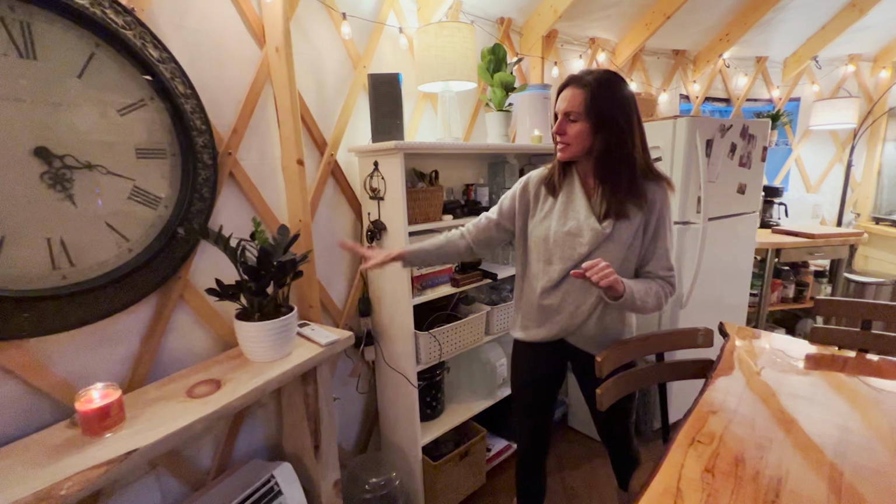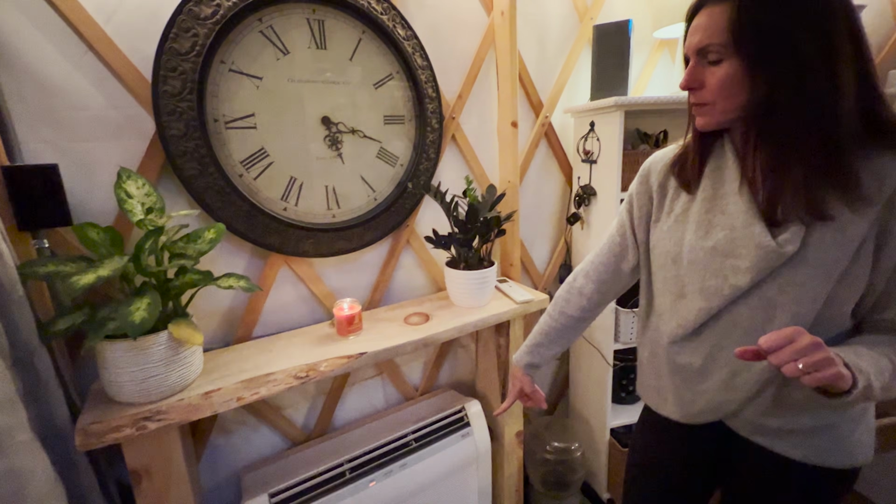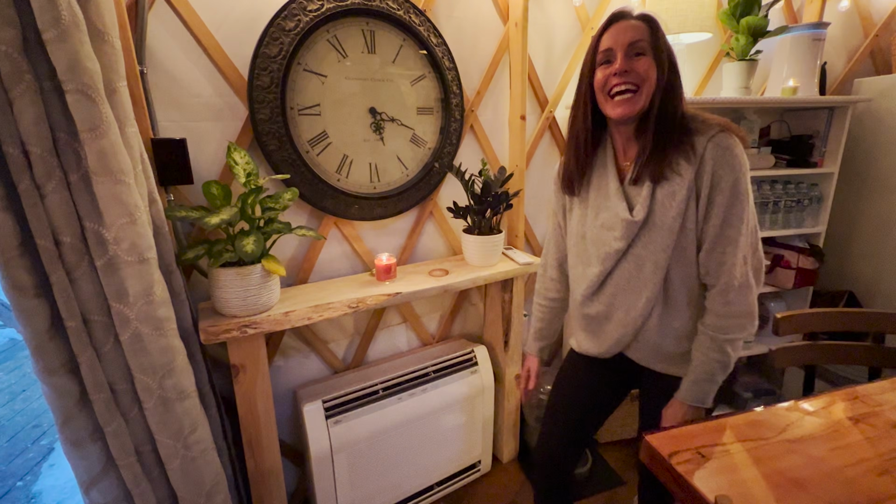And then over here is another shelf that I built from the wood from the land. And you guys are going to be let in on a little secret. We actually have a mini split heater. So when Chuck's mom came into town, we knew that the wood stove was not going to be enough to keep her nice and toasty. She likes it very warm.